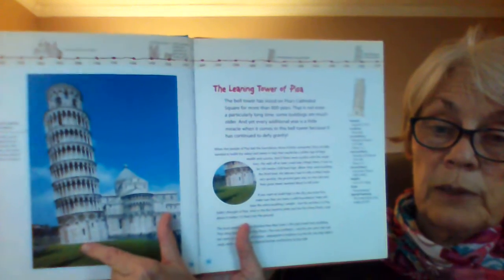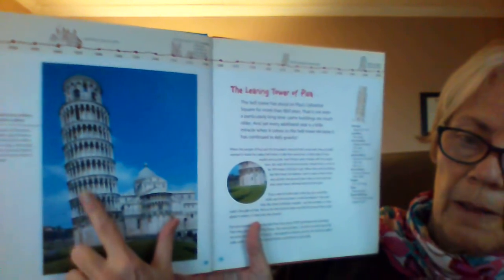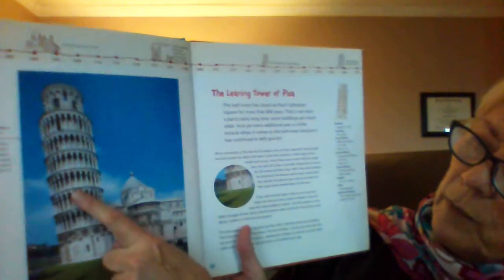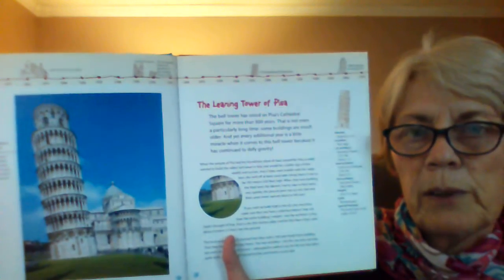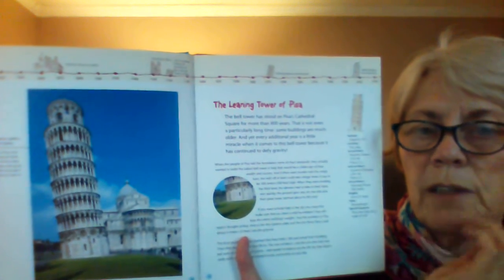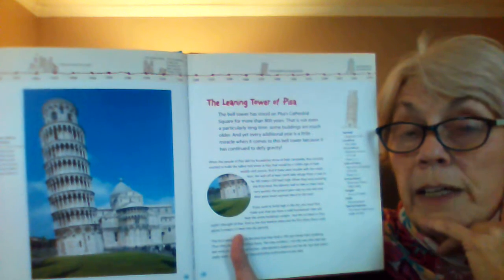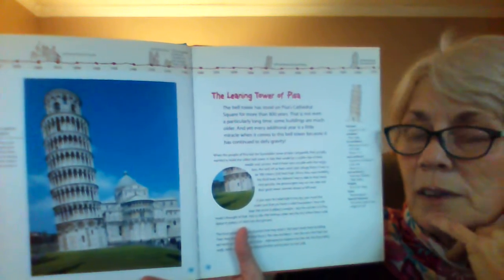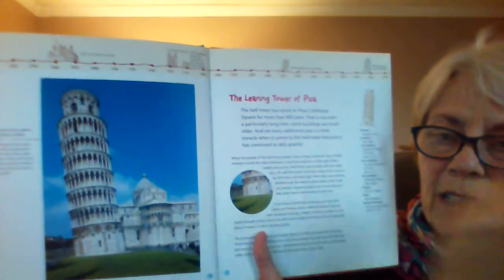When they started to build this building, they started out fine. But when they got to about the third level, the ground started to sink a little bit. But they decided to keep going with their original plan to make the building this tall. And they didn't know if the building was going to last for a very long time. They didn't know if the building was going to stand up or if it was just going to eventually fall over. But what's amazing about this is that for over 800 years now, this building is still there. You can travel to the country of Italy and you can still see this building today. It's still there.